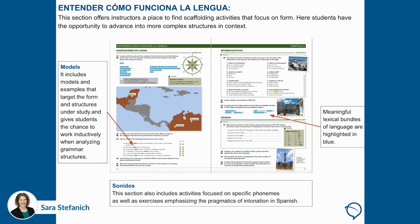After Documentos para Descubrir, our next section is Entender cómo funciona la lengua. Here we have activities designed to help students practice their focus on form, practice that accuracy for the different types of language structures. We can see that examples and models are always provided for the students, and these examples and models draw their attention to those different forms with the use of bold text and also our blue highlighting, which provides meaningful lexical bundles to help them put into practice these different language structures that they are working on.